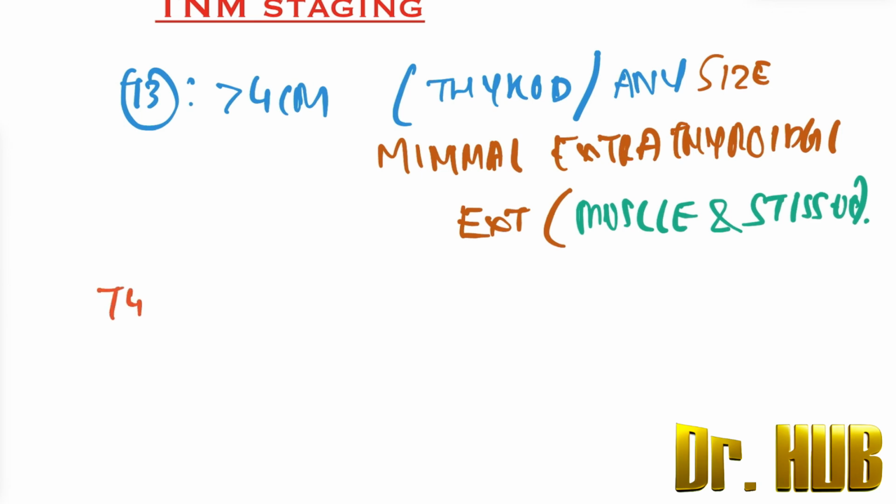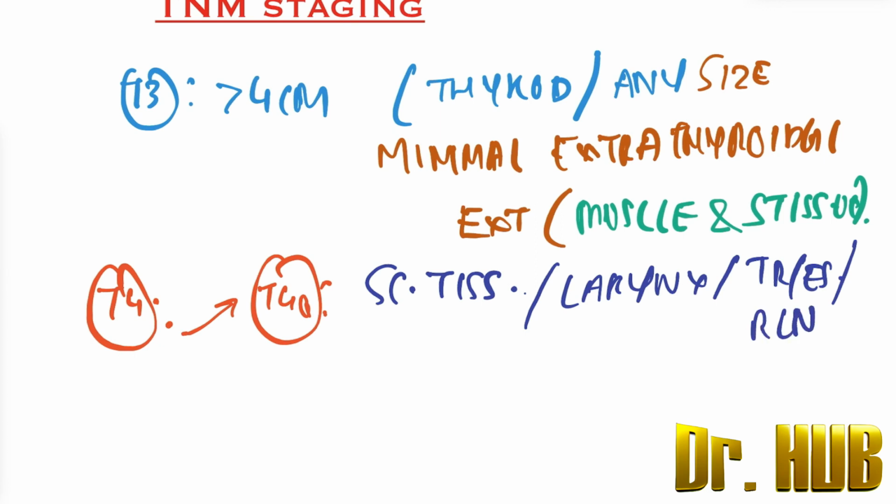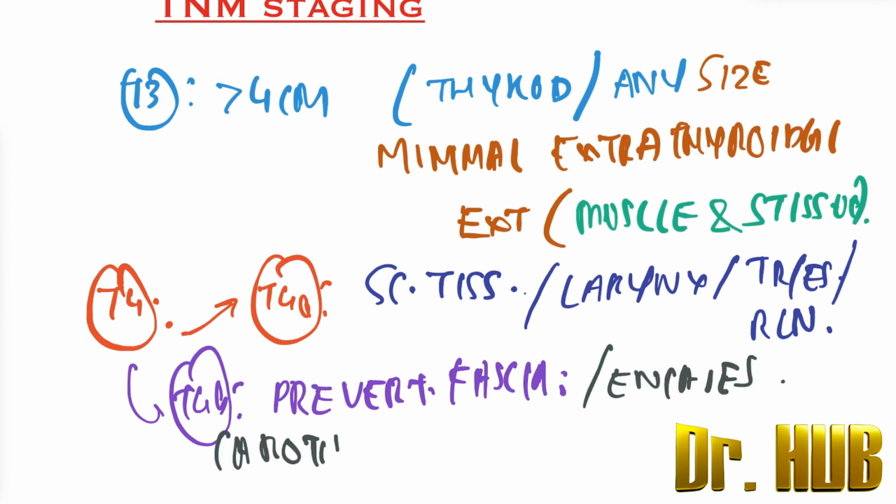Next we move on to T4. In terms of T4, there is a T4A as well as a T4B. T4A invades the subcutaneous tissue, the larynx, the trachea, the esophagus, and also the RLN. Now T4B, what does it include? It invades the prevertebral fascia and or encases the carotid or the mediastinal vessels.